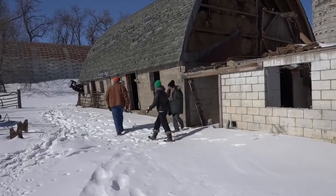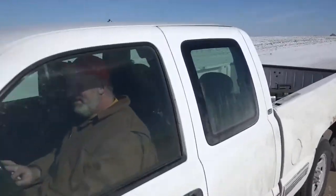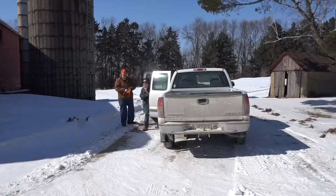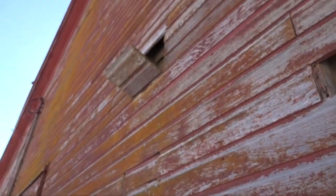Well, we just finished up at the Bob Clausen barn, but we really need to get her over to Dean Grainer's barn. It has some awesome hand-hewn, axe-cut beams that I think she would really like to see. I think they're going to amaze her.